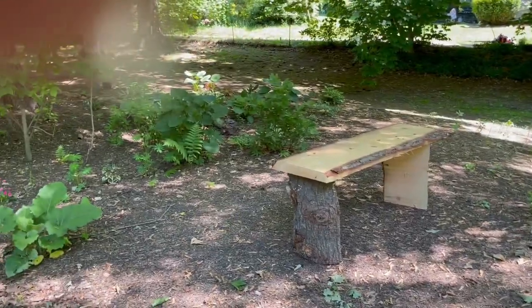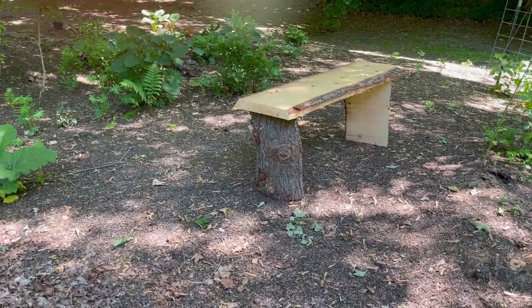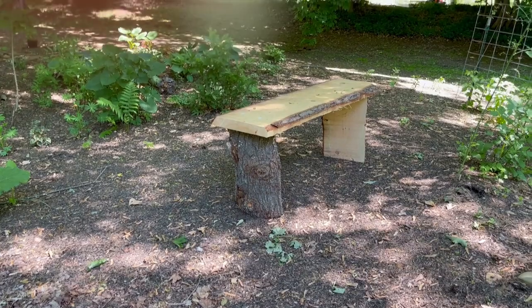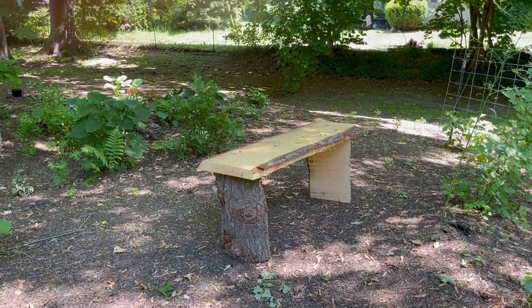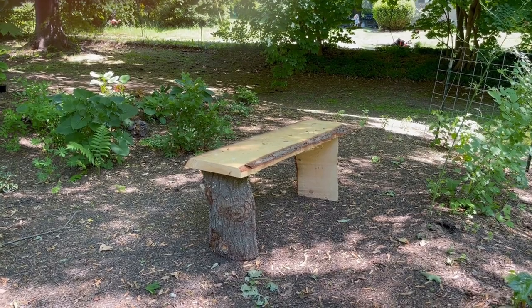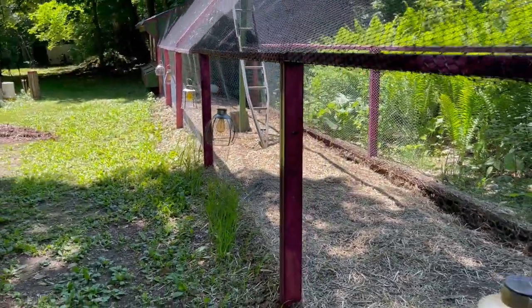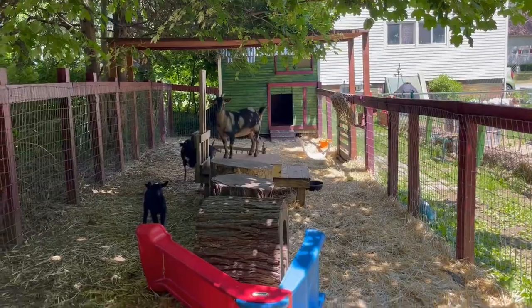Oh, and here's a bench that we had commissioned. It's really simple, but it was from a local guy using local wood and his little mobile sawmill. Just love this. Bill's gonna finish it in linseed oil this week. Birds are staying in the shade.